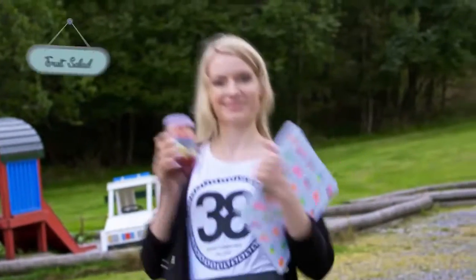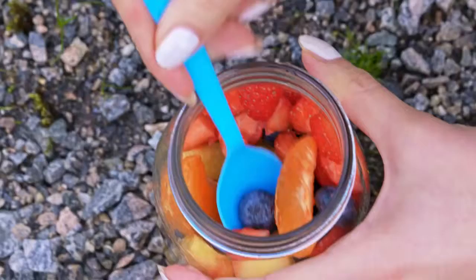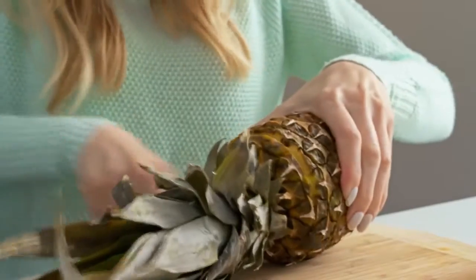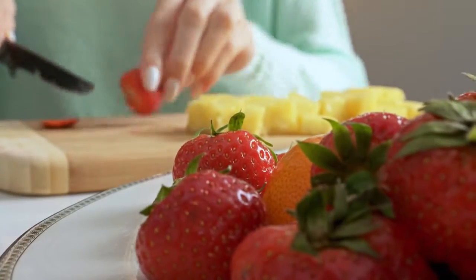If you like fruit as much as I do, then you'll love the next idea, which is a fruit salad in a jar. Basically, you just want to cut small pieces of different fruits of your choice and put those in a jar. Today I found in a fridge some pineapple, which is one of my favorite fruits and it's also a great source of vitamin C and B. Then I also have some strawberries, because who doesn't love strawberries, right?